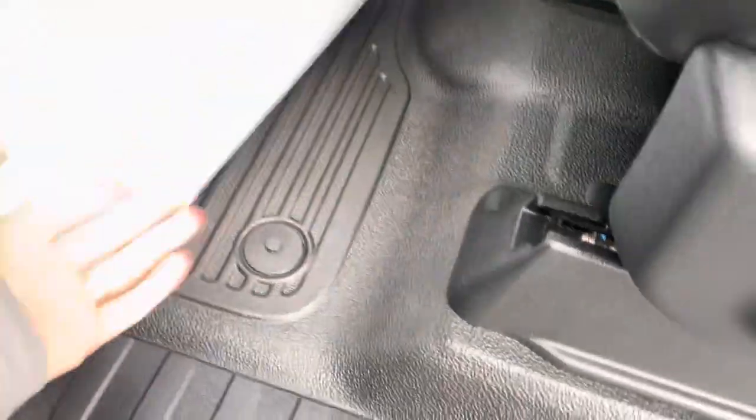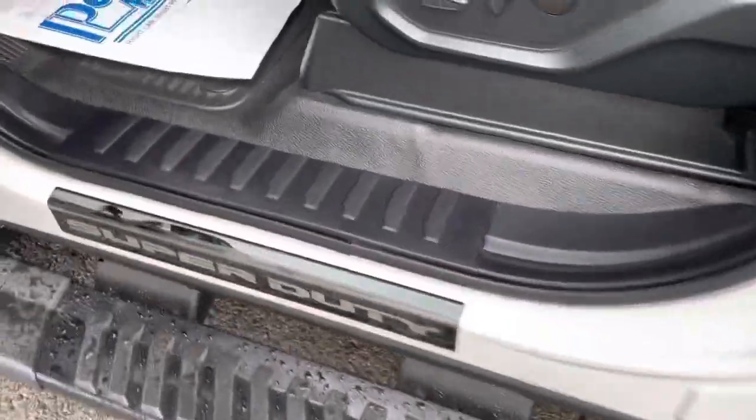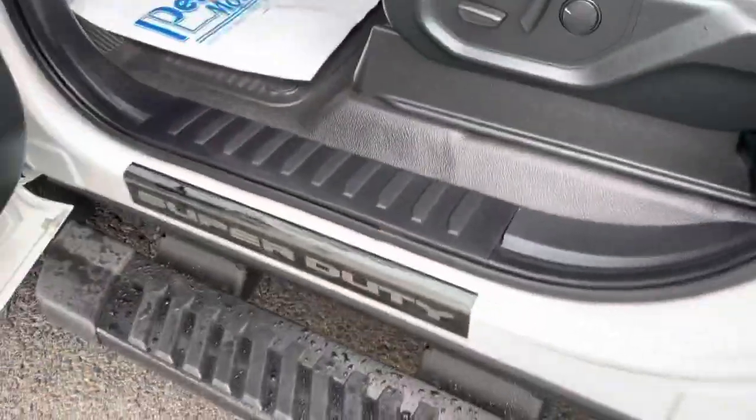Again, really nice floor liner there. You can drop a mat on top if you want. A lot of guys will leave it just like that. Even the kick plate, I mean, you can see some scuffing on it, but man, we see that thing roughed up on a lot of these trucks. That looks awesome. Driver door looks good. Little discoloring there. So there's a little blemish.